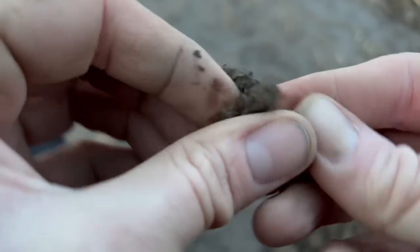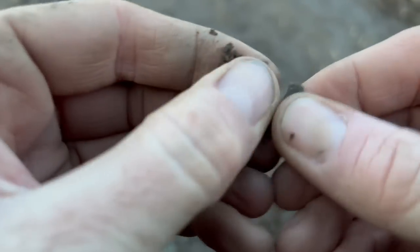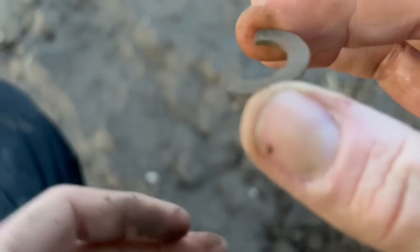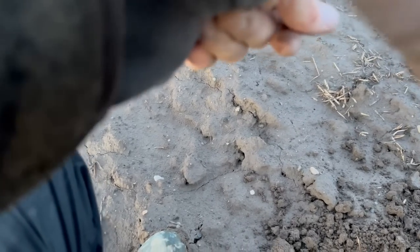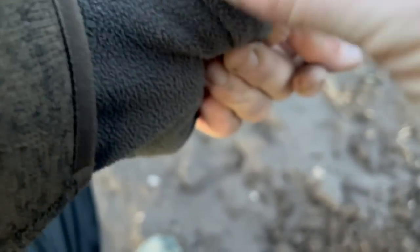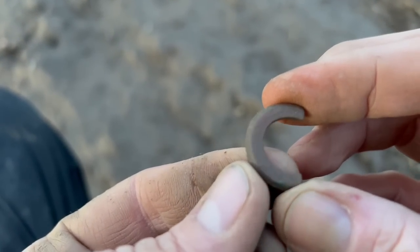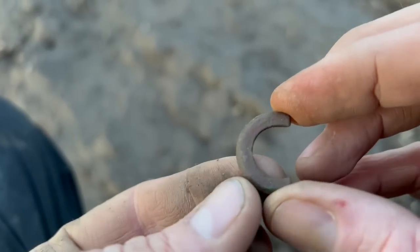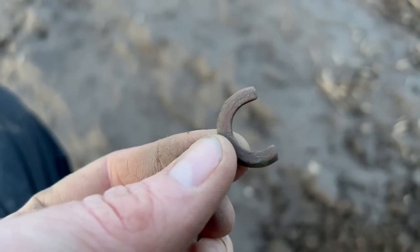Maybe a washer? I think it is a washer, or could it be a bit of a brooch? A penannular ring brooch? I don't think so. No. Let's give it a wee rub on the jumper, seeing as someone forgot their toothbrush. No, I don't think so. I think it's just a bit of a washer. Copper alloy. But yeah. Farm machinery, I think we're putting that down as. Tractor part.